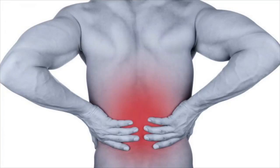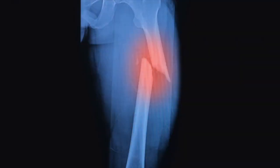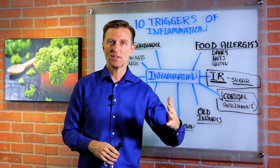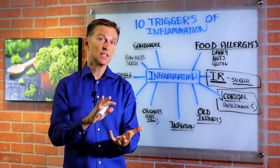All right, now next one is old injuries. If you have an old injury, whether it's a sprained ankle, a fall in the tailbone, breaking a bone, like I have, I pretty much injured a lot of different parts of my body over the years, and it comes back to haunt you. You have these low-grade stiffness, inflammation going on in the joint because it's been damaged and there's not a lot of circulation in there.